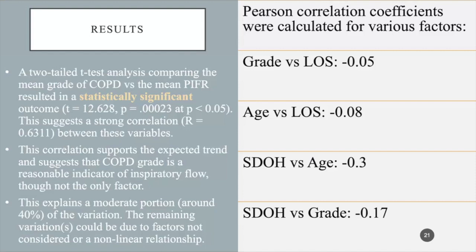So I've read literature that states that the grade of COPD doesn't really have much to do with inspiratory flow, that kind of thing. But when we couple in stature, weight, that type of thing, then we can see where that can come in. So this correlation supports the expected trend and suggests that COPD grade is a reasonable indicator of inspiratory flow. Again, though not the only factor.